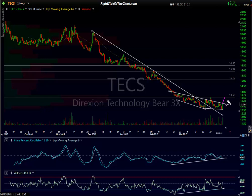1360-ish, I have it at 1359, maybe a little pullback there. Then we power through, and it's pretty thin all the way up to about 1512, meaning there's not a lot here on the volume at price histogram. Not a lot of trades occurred at that point. So I expect a relatively swift move up there.